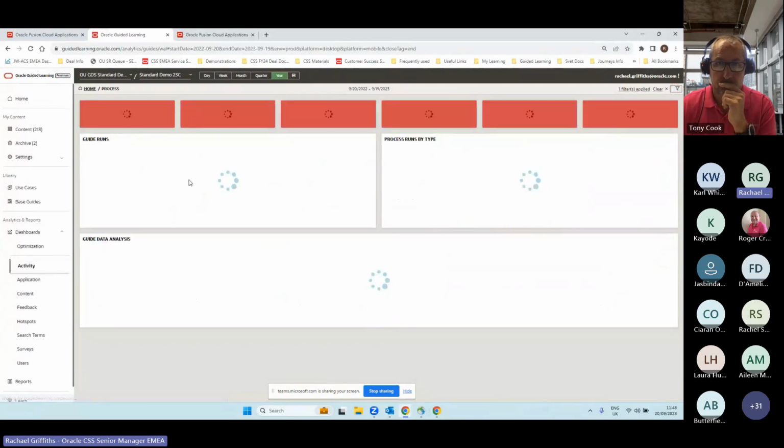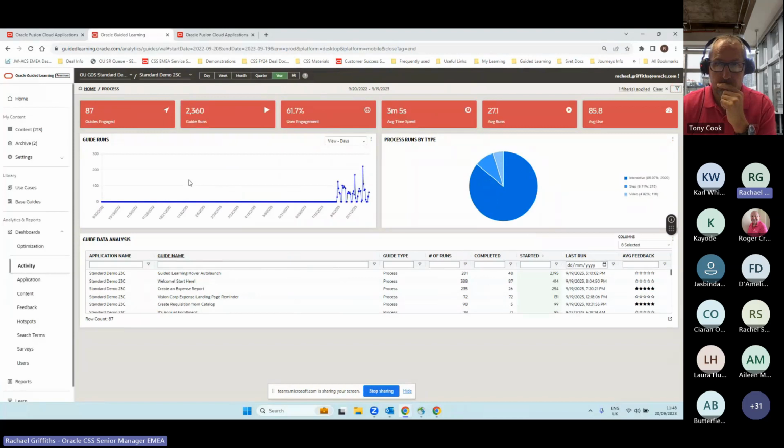But you can drill down and start to understand the user behavior. You can understand where users are dropping out of guides. You can see what are the most frequently used guides. You can gather feedback from your users on guides.